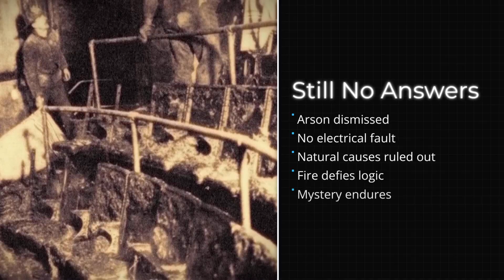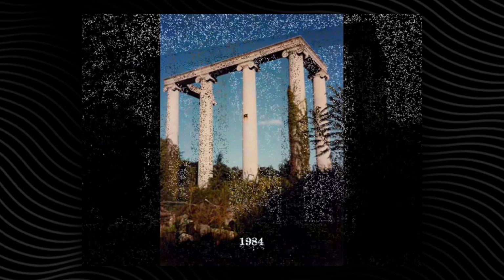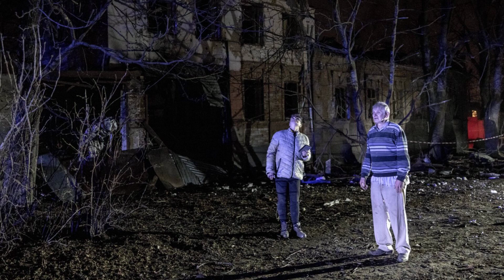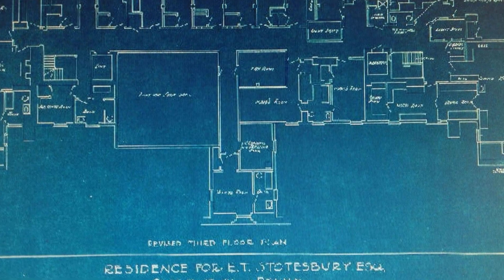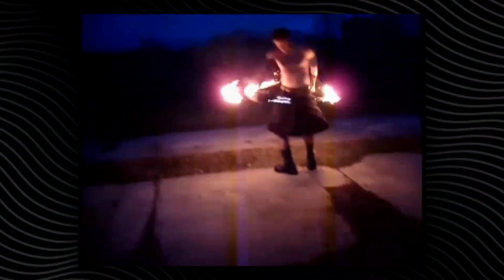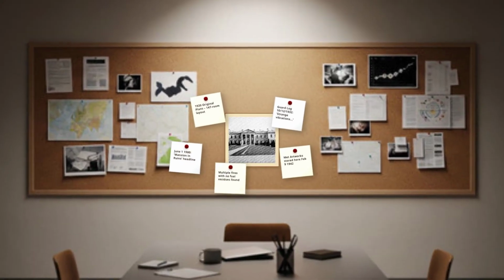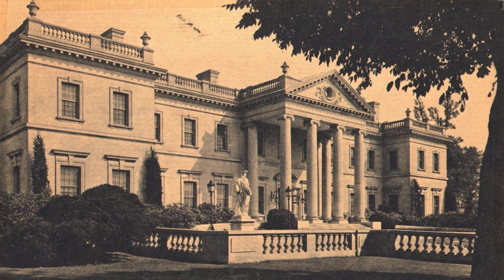Arson, electrical faults, and natural explanations were all ruled out by fire marshals. The final demolition in the 1980s revealed melted marble and lingering ground heat, details recorded in inspection logs. Today, brief, unexplained fires are still reported on the land where Whitemarsh Hall once stood. The evidence remains. A building designed to protect the priceless proved vulnerable to forces still not understood. The complete story of America's Versailles Palace remains unsolved, preserved only in documents, photographs, and the questions that survive its ashes.